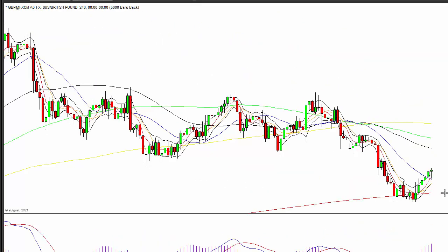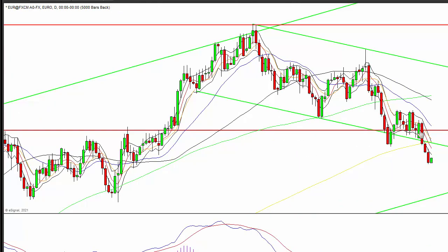We've still got that downwards facing 20, but it could well be that I end up flicking over to the euro, because the euro, generally speaking, has been that much weaker than the pound. This is the daily chart here, so it could be that I'm short in the euro. So I'm going to give a short another attempt today, and it'll either be on the euro or the pound. So I'll press pause for now.